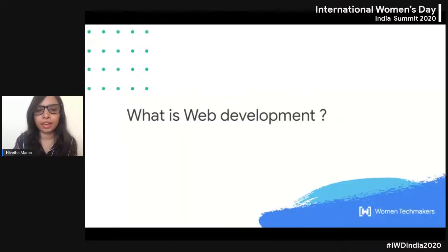So what is web development? As we all know, web development is basically developing websites. Everything we see on the internet browser today is done using three main technologies, which are HTML, CSS, and JavaScript. And of course, we have Angular, React, and all the other new technologies which have come today to make websites much smoother and load faster and provide us greater performance.